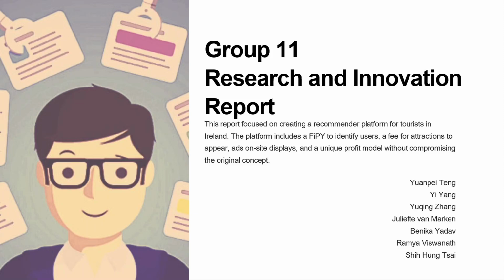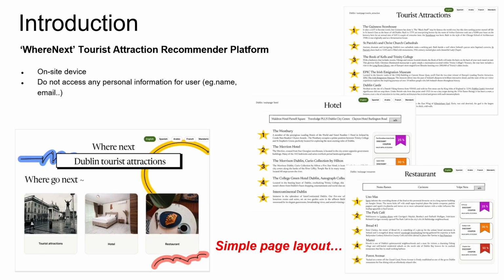Our product is a device or platform that can provide personalized on-site recommendations to tourists for where they can go next, based on their history of travel and the current location they are at, and hence the name Where Next. And the catch is, it doesn't use any personal information such as your name or ID. Instead, it recommends by using Bluetooth MAC address to identify known users.